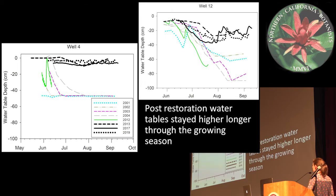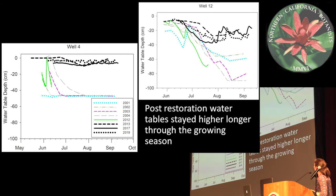But what I want to point out here is that those colored lines are all of the years that are pre-restoration, so before the ditch was filled. The black lines are post-restoration. So 2013, 2017, and 2019 are all post-restoration. The groundwater levels stayed high during the entire growing season, even during 2013, which was a pretty dry year. We also see a similar trend with well 12, which was just west of well 4.